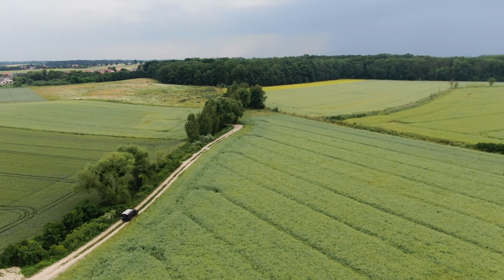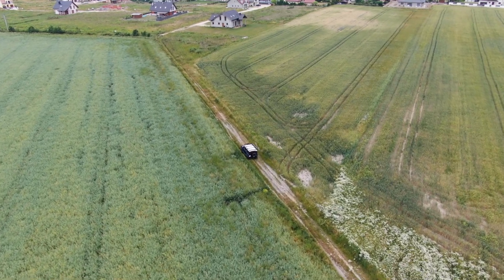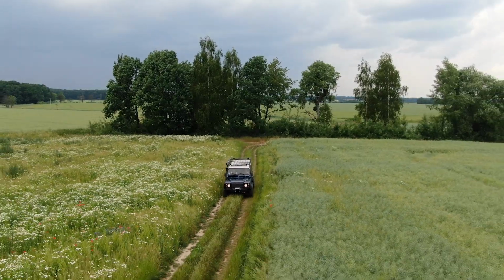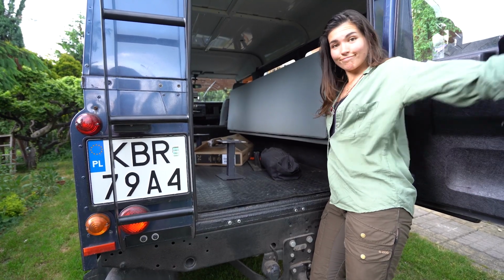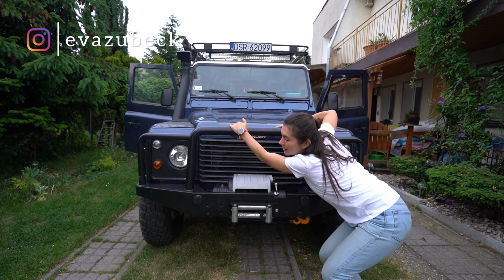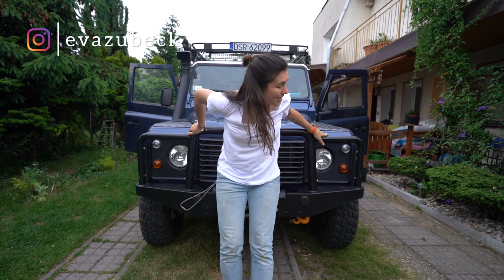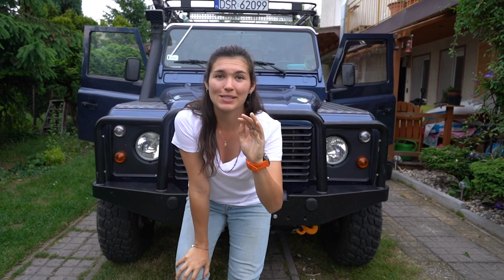But recently, I decided it's time for a change. I've been dreaming of being completely free and independent, with a little nest of my own. So I bought my dream truck, a Land Rover Defender. And now the plan is to convert the Defender into a mini camper because I want to be able to live in it.